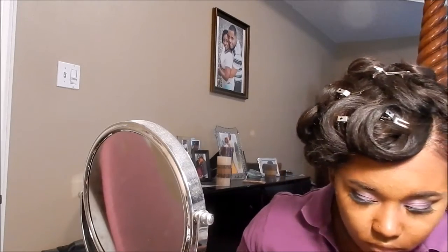Okay. Now I'm going to use this flat top brush to contour my cheeks and a little bit on my nose, not a lot. And I'm using my Sleek face contour kit. And my shade is dark. I'm gonna kind of make like a triangle. And then work my way up the sides to blend it.